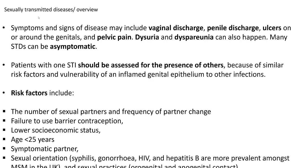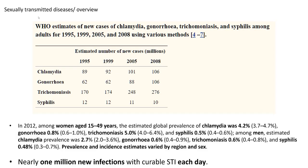So we already can see there's an overlap between STDs in terms of signs and symptoms. So the diagnosis might not always be so simple. And we'll see, if we have time, we can see some clinical cases regarding STDs. So we said regarding the epidemiology, maybe we did not mention, but you can see that over the past 10 years or more, there has been an increase in most STDs.